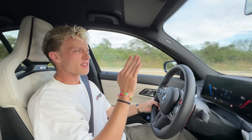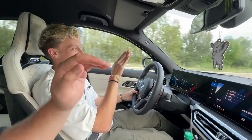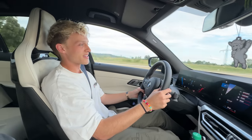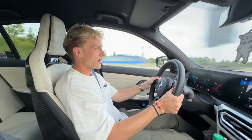But you kind of noticed that the tune could be a bit better. You can tell it's just going like this in higher RPMs. I think it might be because of the intakes. When they tuned the car, they didn't really factor in the intakes. But it's still so quick.